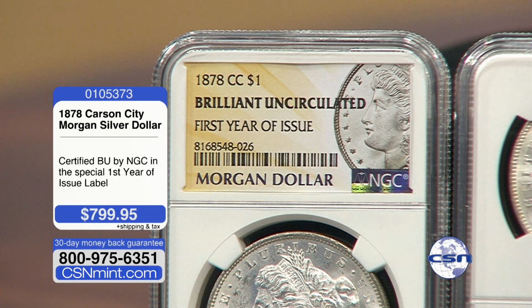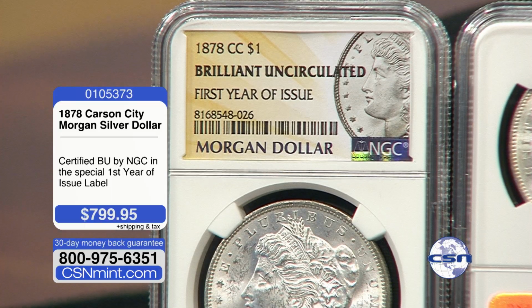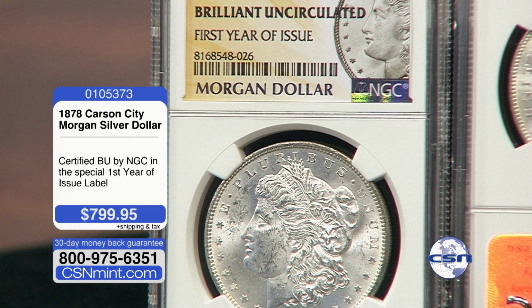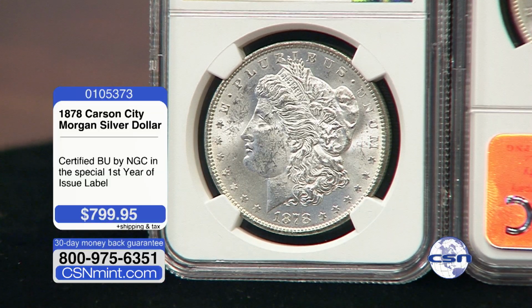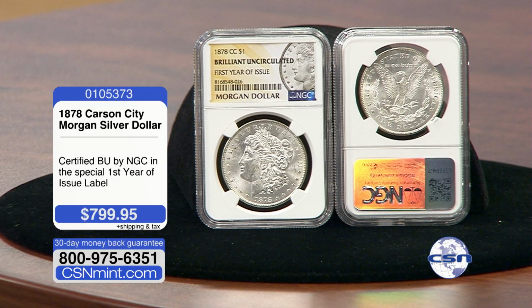CC means that it comes from Carson City. So now it's kind of fun to go old school and get the Morgan silver dollar. The Morgan silver dollar was first made in 1878. I think the Bland-Allison Act created it, primarily to use the silver being mined out west. It was exacerbated by the discovery of the Comstock Lode, the greatest silver hoard in all the Americas.